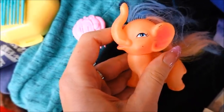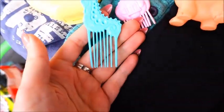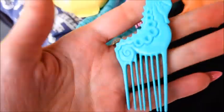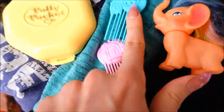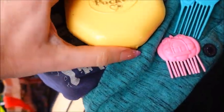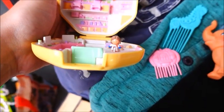Look at this! Found another fakey elephant. And this is Mermaid Barbie's comb. This is so cool, I just have it in orange or whatever. So from another Mermaid Barbie, this is the original one. And look what I found, this is a Polly Pocket. Oh my gosh. It even comes with a figure. Love it!